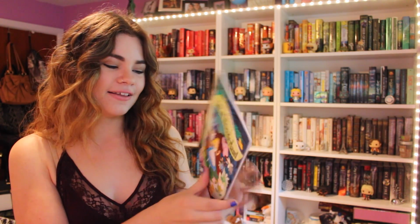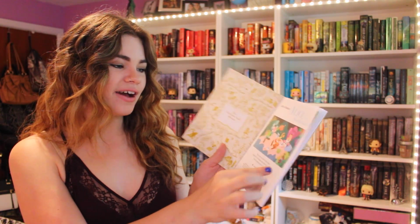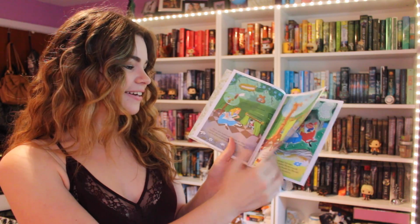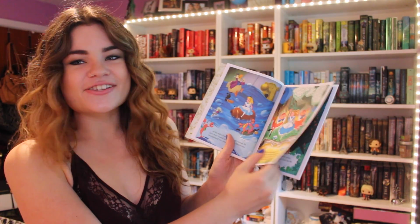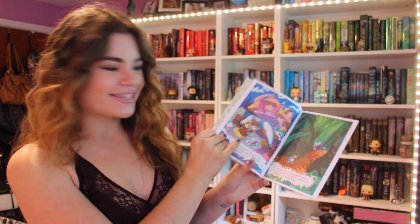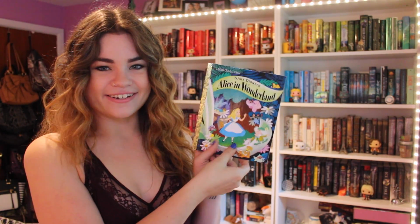But I had to get it. I love Disney's Alice in Wonderland, and I mean, you guys know I love Alice, and I love the illustrations in here. They're just like the movie, and they're just so fun, and I absolutely adore it. So I couldn't help myself. I had to get it because I just can't be stopped.